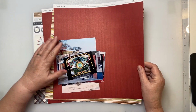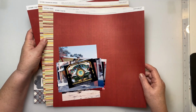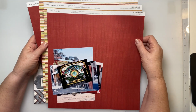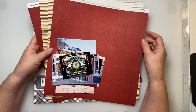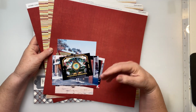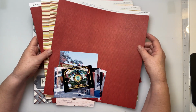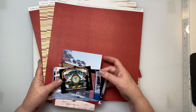Today we're going to be working with some old collections, which I believe a lot of you still have in your stash. They are from Gnomes of Autumn and Cozy Up. The reason I've just pulled these out is because the colors work. I think the Cozy Up was more of a reading collection, and the Gnomes for Autumn obviously was Autumn and Gnomes. There's nothing in these pictures except the colors that go with this collection, which I love.